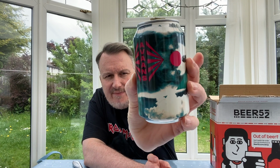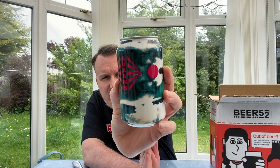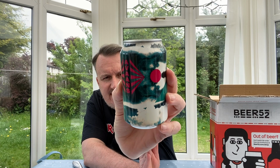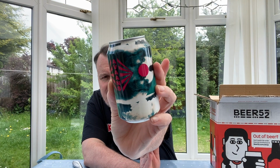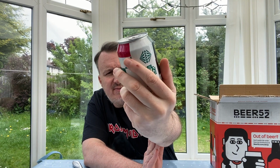Okay, so this first one. This is quite a funky looking can. This is a Belgian Parallel at 4.5%. The brewery's Avanus. Never heard of them. Based in Loksbergen in Belgium. Not even sure where that is. I thought my geography was quite good, but I don't really know that. I've not heard of that place. Nice looking can. Belgian Parallel.